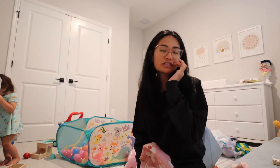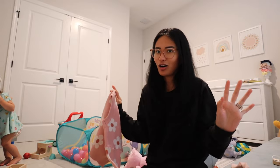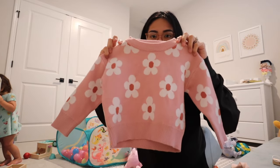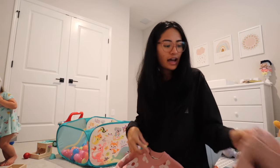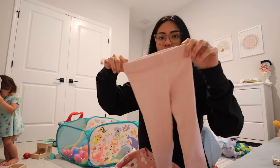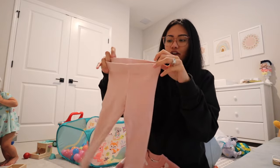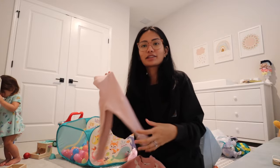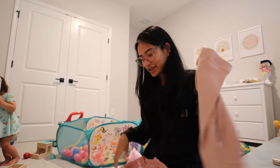Today's outfit, since it's a little chilly, which I'm all for. I love it when it's cold. Eliana's gonna wear this really cute pink flower sweater for today's outfit. And then she's gonna wear these pink tights that I got from Nordstrom. They're a little bit long for her because these are for 18 months, even though she is technically 18 months, but she has short legs, so we're gonna have her wear this today.